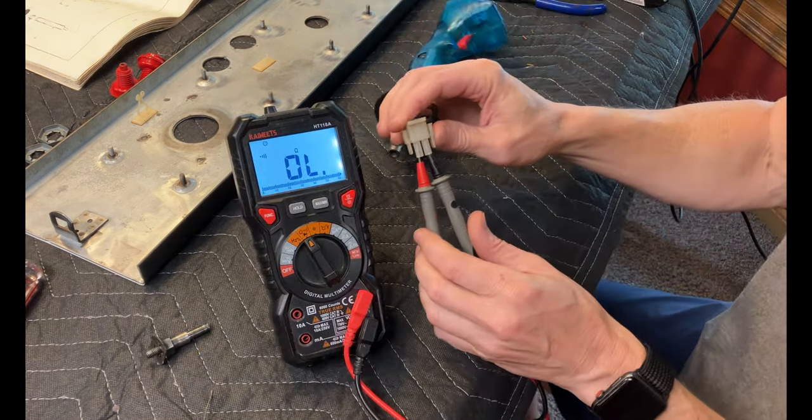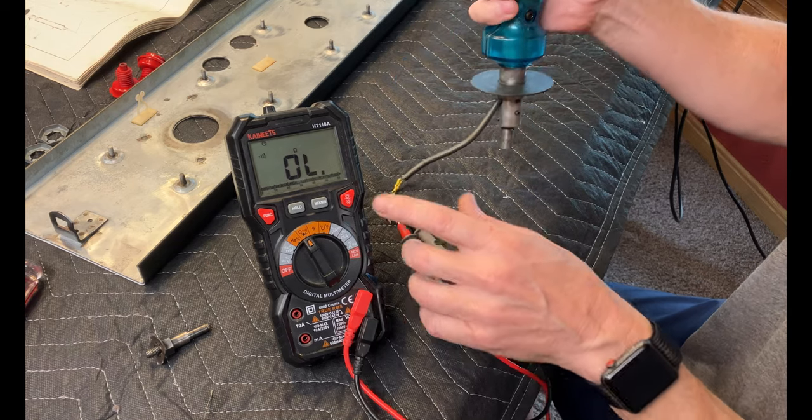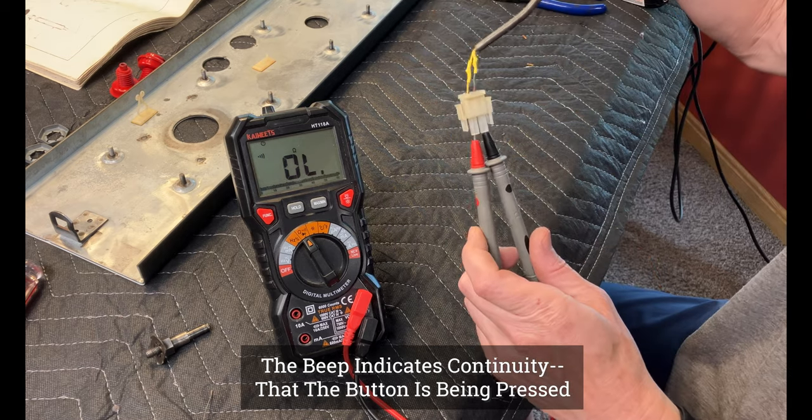All right, so I got my multimeter set to continuity. I should be able to hit it. Looks like our connector works.